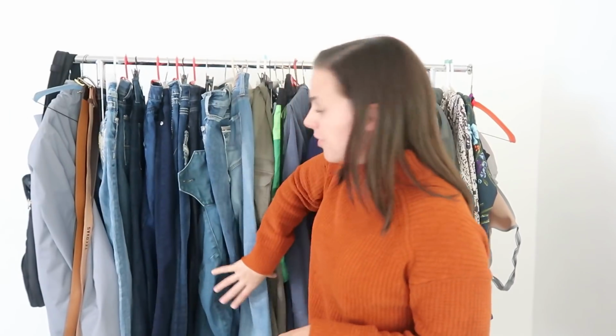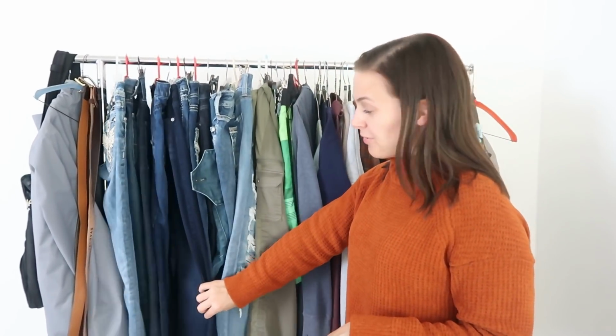Look at all of these jeans, and I've only shown 1 pair so far. So just know we've got some good jeans coming up. The next item is a pair of jeans.